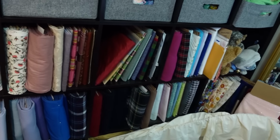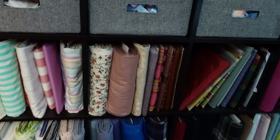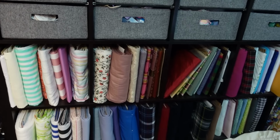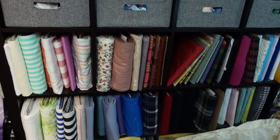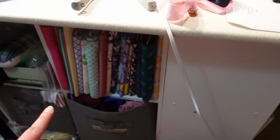Because as you can see, I keep all of my fabric on these nice little rolls that are really folds. They're around a piece of cardboard, like you can see right in there. And I find that really helpful. So this is anything that's over like about 1.5 yards or so gets rolled onto these bolts. There's more of them over here in the table.